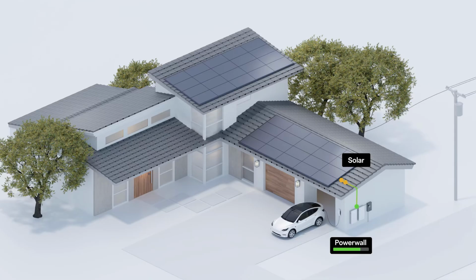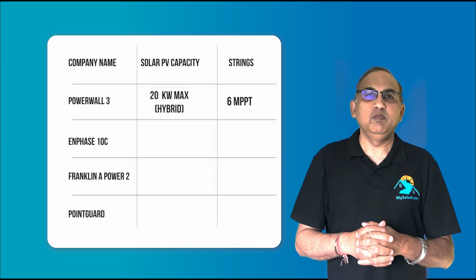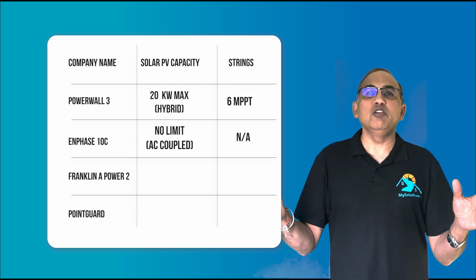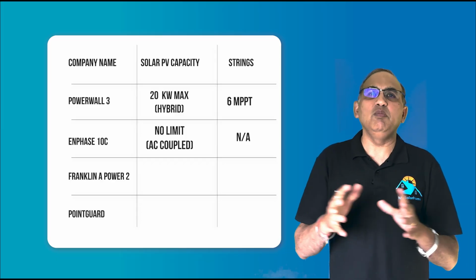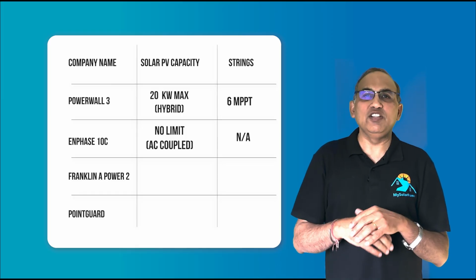It works great in new setups. It's a DC coupled system. You could couple it with an existing system too. They have an AC coupled option too. The Enphase 10C on the other hand is strictly AC coupled. It's got no DC solar input at all. So it's ideal for homes that are using Enphase microinverters. You will have seamless integration, and it really works well in Enphase systems.